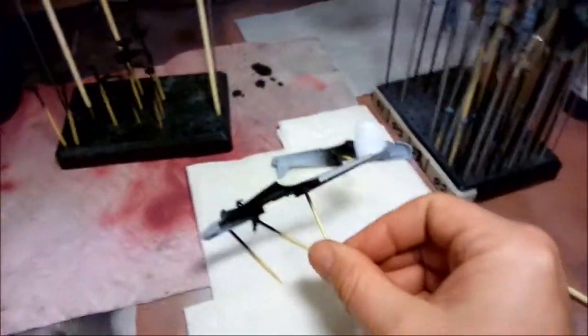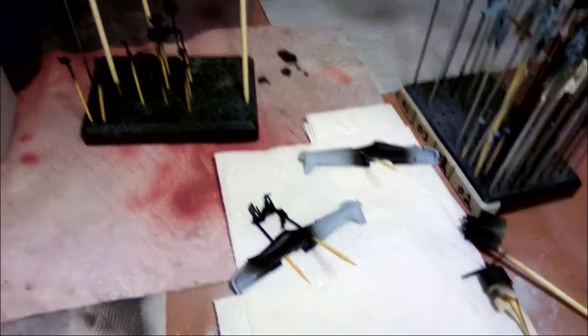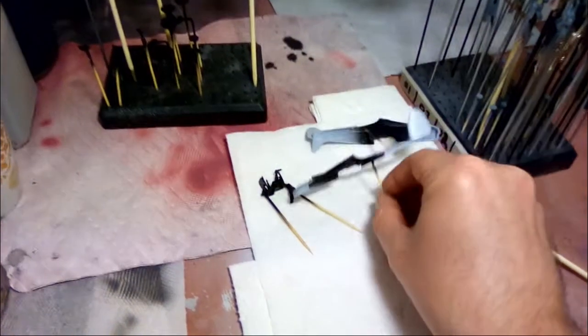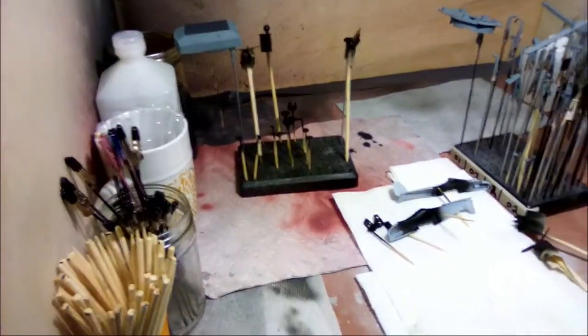And again, it's just a test mule. You'll see it on the channel, because I'm going to be trying different things and different paints on it, but I'm not going to put a full build on the channel for this guy. I do have some other Airfix kits that I will be doing more of a full review on, so you guys will get to see that.